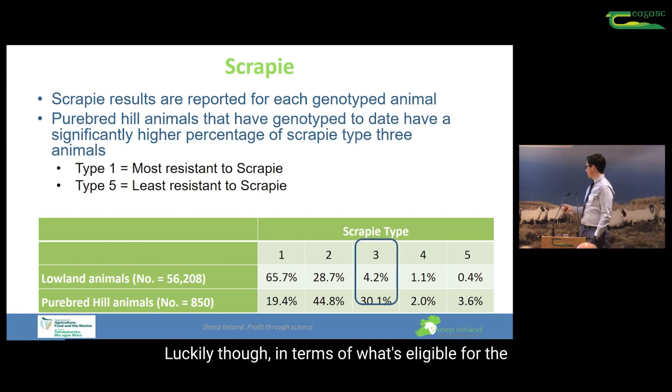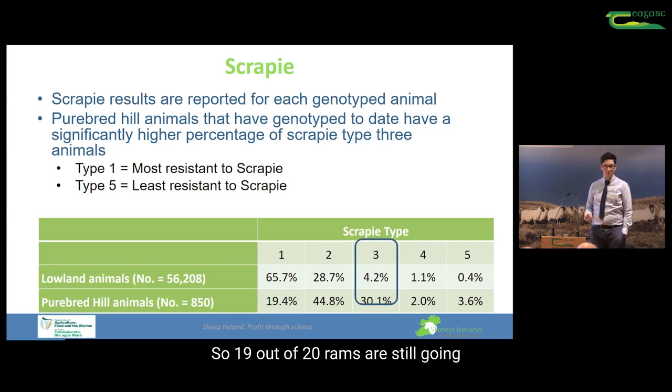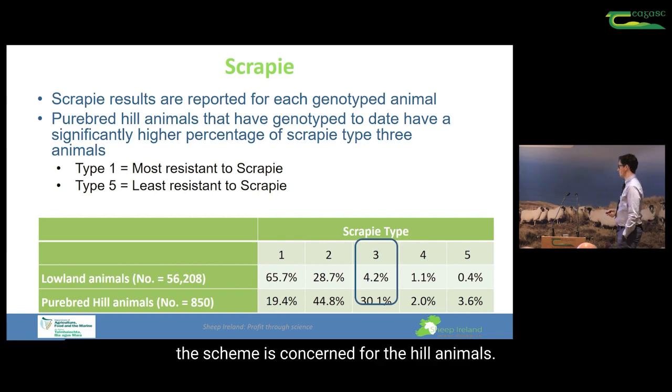Luckily, though, in terms of what's eligible for the scheme, is, as I said, 1s, 2s, and 3s. So 19 out of 20 rams are still going to pass on the scrapie test as far as the scheme is concerned for the hill animals.